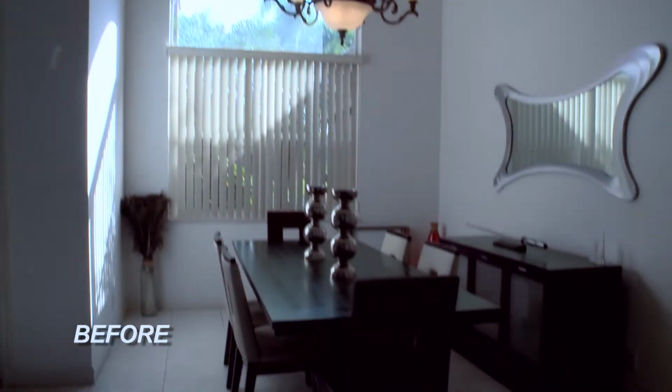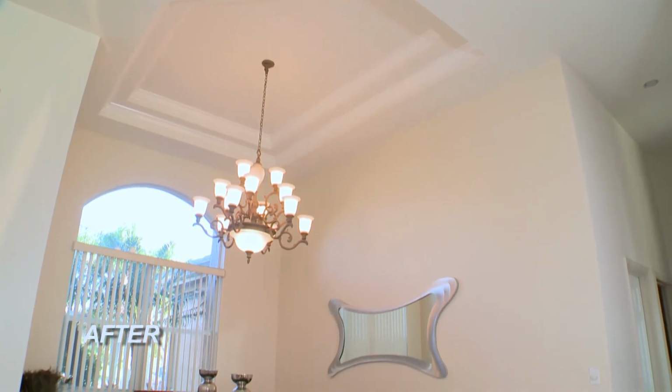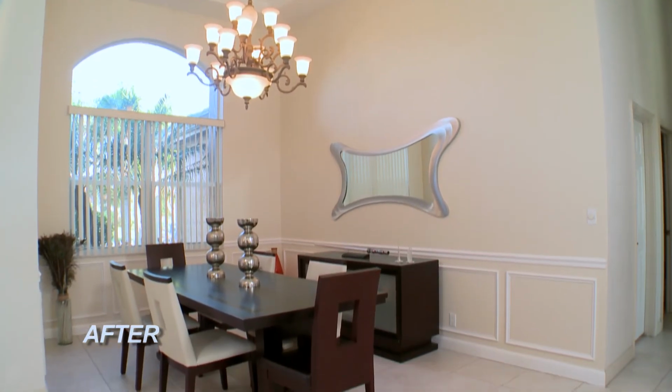All right, so we're done. What did you guys think of the finished product? Absolutely loved it. The room looks fantastic. It completely changed the character. I mean, I can't wait to bring my friends and family here to host dinner parties. I think they're gonna love it. Thank you so much for having us in here. Thank you. All right, enjoy your new dining room.